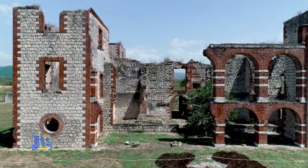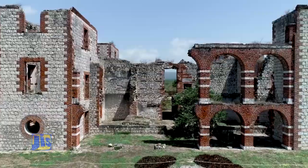We're in the farming district of Colbeck, visiting the Colbeck Castle. Though the castle is just in ruins, the walls still stand. So let's take a journey through it.